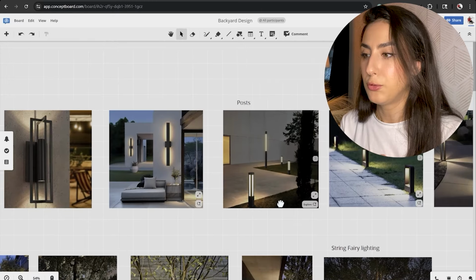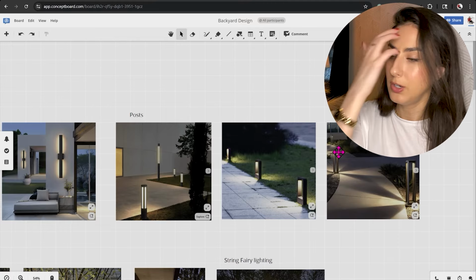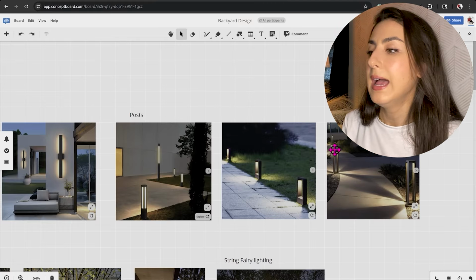There's another one here for posts. If you have a bigger backyard, you can do these standalone ones, and again, they act as their own kind of sculptural thing, but at the same time they are functional and give you some more light.